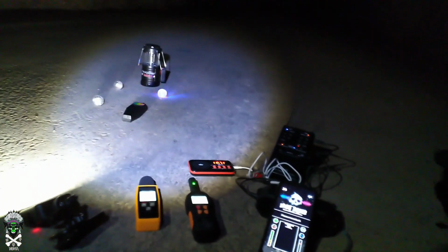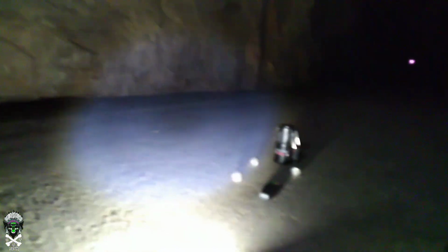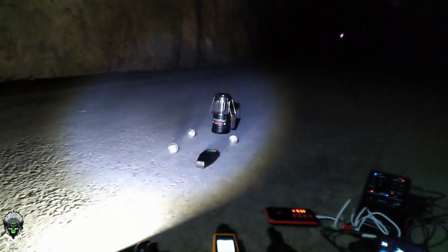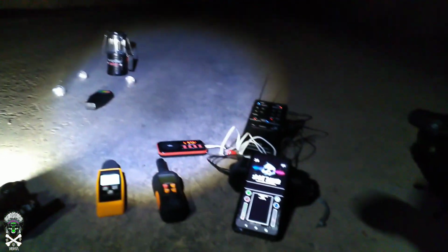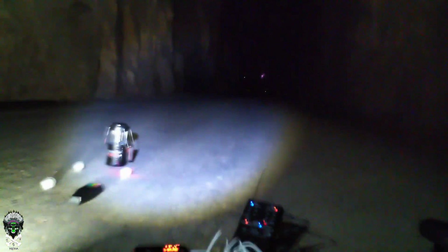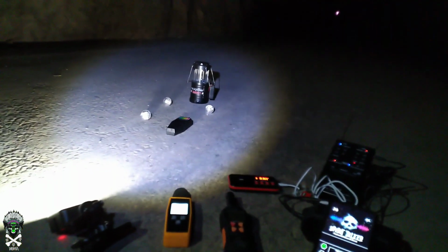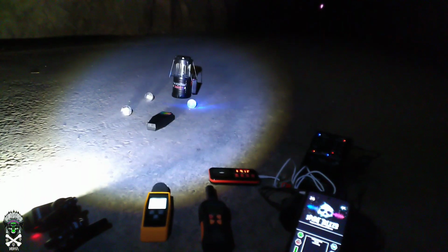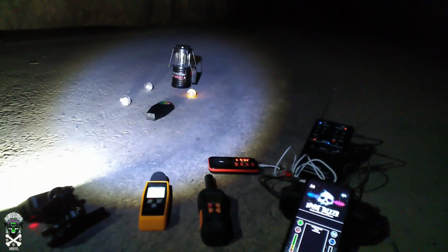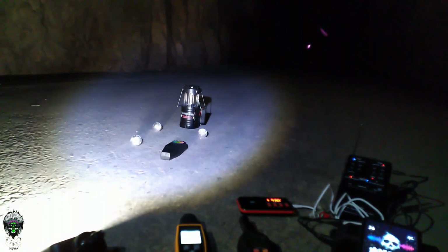Please move back. That light has not stopped. No. There it goes. Look, it stopped. There it goes again. Can you touch any of the other little lights? Or maybe the lantern?